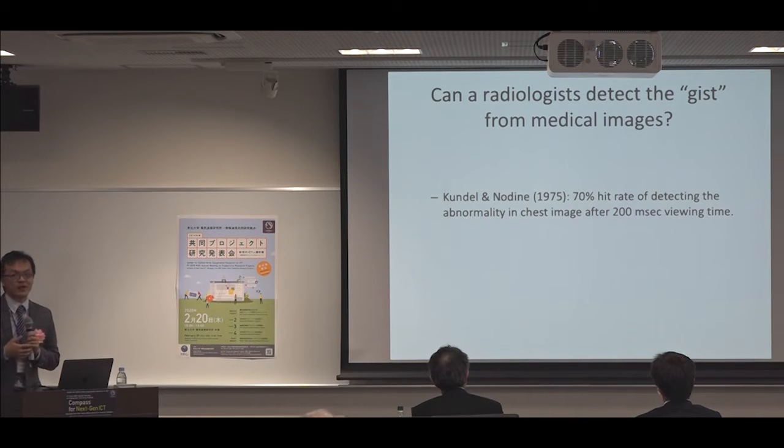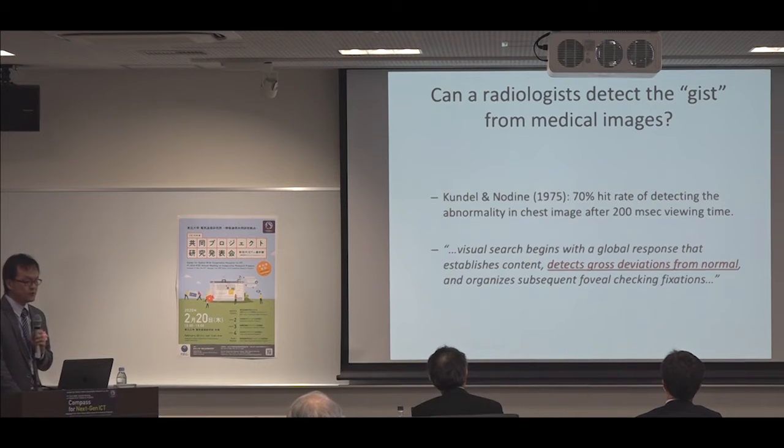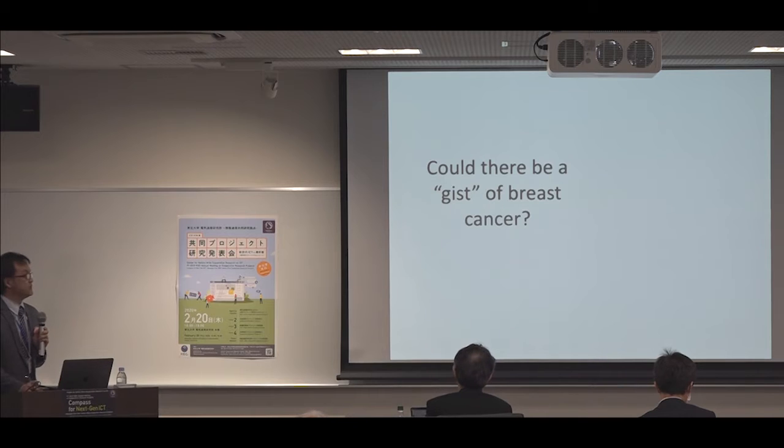When radiologists had unlimited time, the performance was really great. But the interesting part is, even when they only saw the image for 200 milliseconds, the hit rate still reached up to 70%. So they concluded that visual search begins with a global response that establishes the content, detects the gross deviation from normal, and organizes subsequent foveal check fixations. So the moment they see the image, they probably have a sense and already plan where they need to look next.